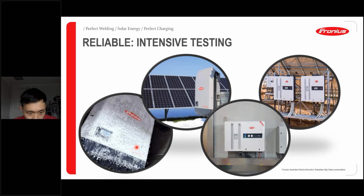Of course, you can do all the standard tests in the lab, but having the unit in the field definitely plays a different role, because you now have live data. Of course, we did it with our Snap inverters. That's how we have this reliability side of things. With the Tauro, we did the same thing.